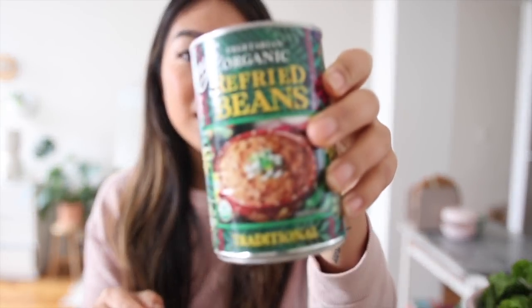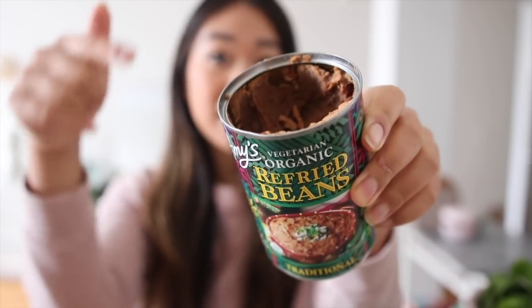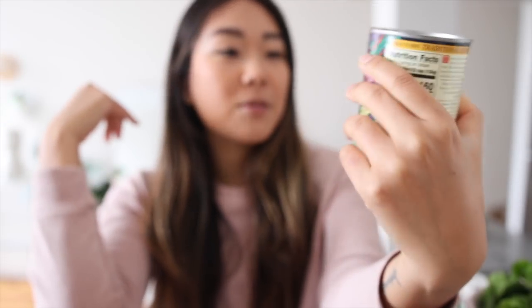I have shredded romaine for the greens. And then I've been using this canned Amy's Kitchen refried beans. This is a can that I used yesterday. I literally made the exact same thing yesterday. So I'm just using this up, and you can totally make it yourself at home. Super easy to make, but I did stock up on a few canned food items before, you know, everything happened. And I was like, why not? Let's put it to use.